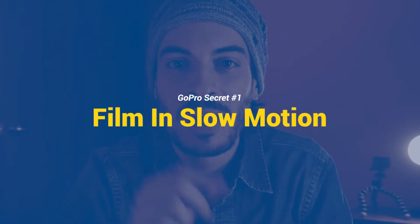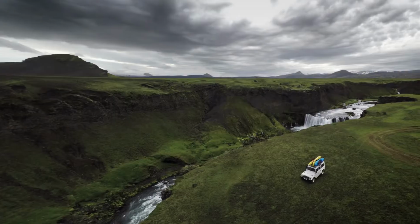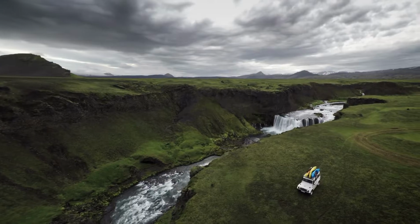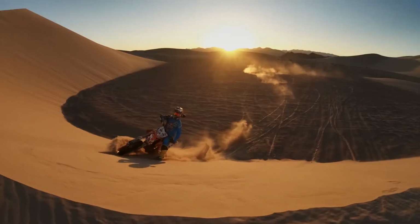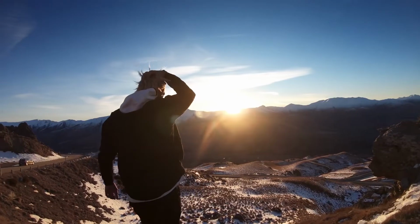Secret number 1. Film in slow motion. Slow motion effects are dramatic, hence they naturally give a cinematic feel due to the fluidity of the shot. Look at this GoPro ad, for example. You will realize that most of the clips are shot in slow motion and are very stable. This is a perfect example of a cinematic feel.